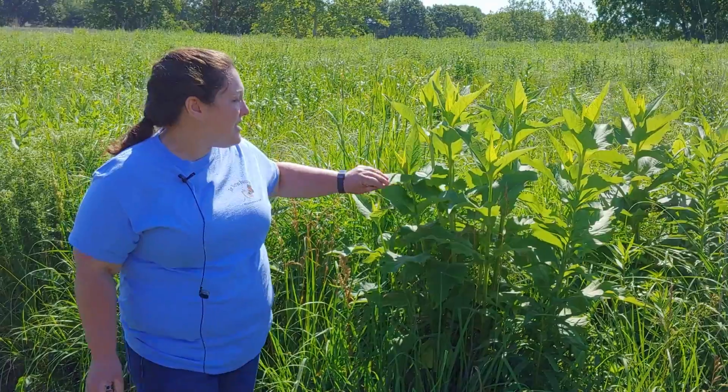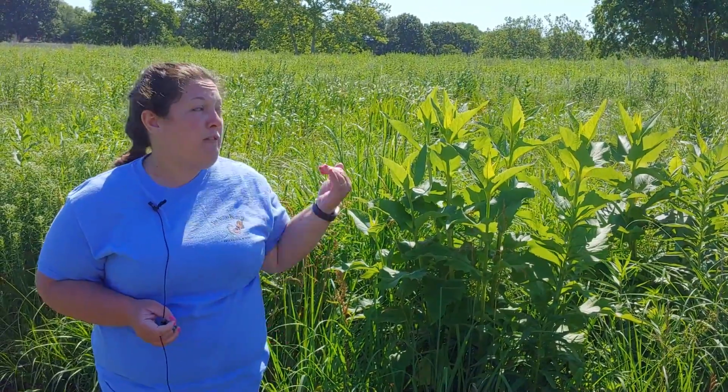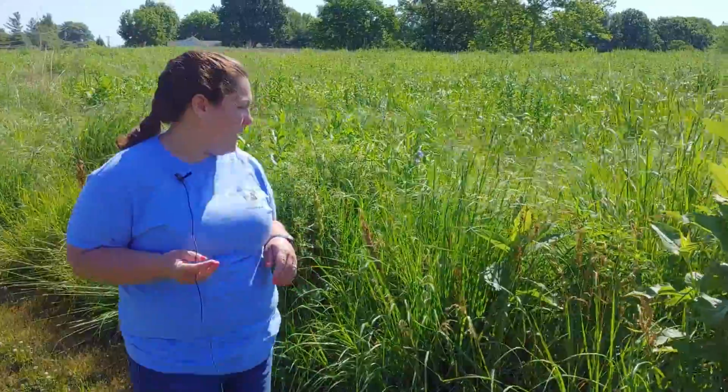But these cup plants, another really cool sunflower looking flower whenever they do bloom, they also get super, super tall. So a majority of the plants in this prairie are gonna be taller than me at maturity. So I'm about 5 feet tall. A lot of these plants are gonna be 7, 8, 9 feet tall. It's just a really cool experience to walk through a prairie, of course, in the late summer. So let's keep walking. Let's see what we can find.